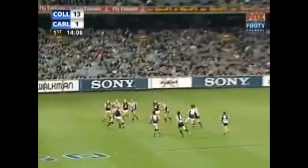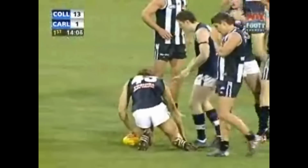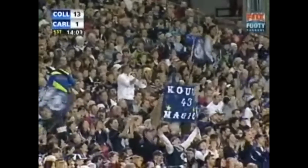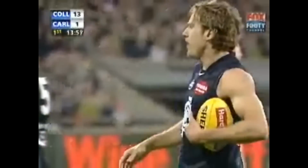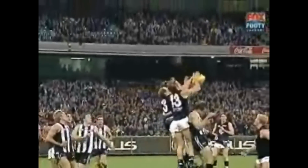The Blues deep into attack again. Big pack of players fly. Cooter read it beautifully. Got some cover from Lance Whitnell, but Cooter just reads those balls coming in like that as well as anyone who played the game. And Cooter now, the captain of Carlton, Anthony Cooter-Fedes. Look at that for a beautiful mark.